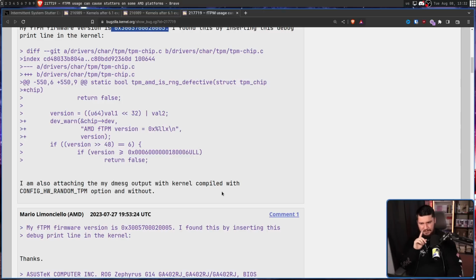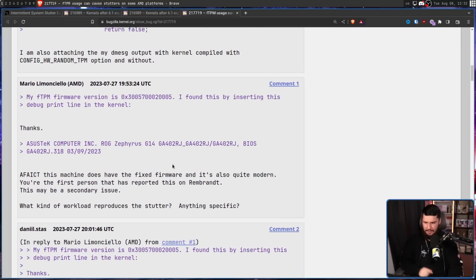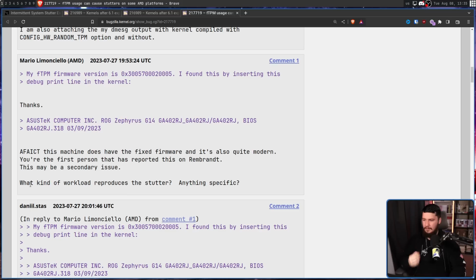Now, what makes this really interesting is the hardware they were actually using. This device is the ROG Zephyrus G14, this random string of characters. This seems to have a fixed version of the firmware, and it's also quite modern. Also, it's a really modern CPU, a Rembrandt CPU, the 6000 series. This is the first time the problem has been reported on that line of CPUs. And what workload reproduces the stutter?